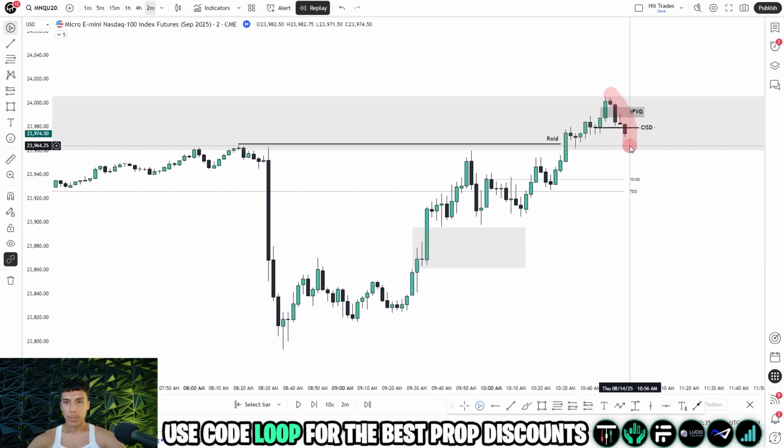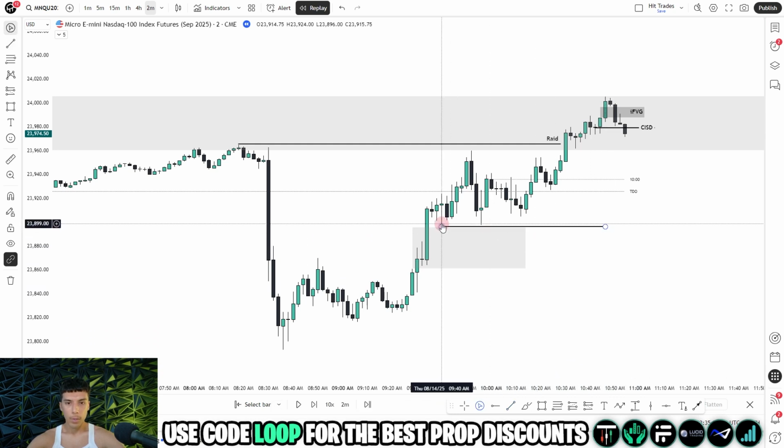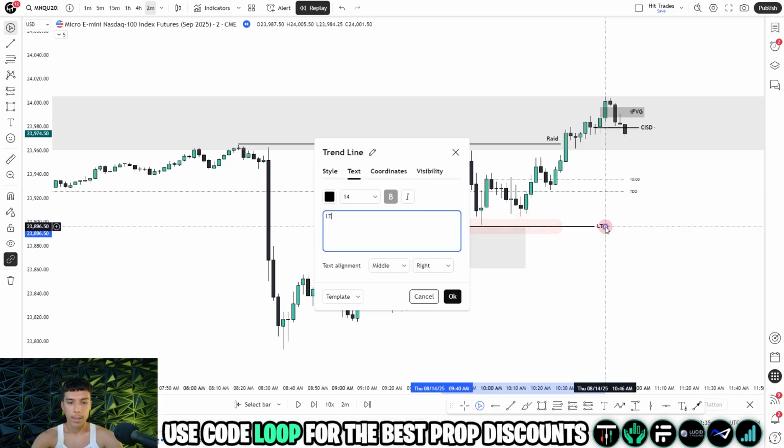We then had lower time frame displacement, which created a change in the state of delivery as well as an IVG. This is a signal to me that there's been a change in trend, that we can now anticipate price to deliver lower. And now you may ask, well, where can we anticipate price to trade to? We have quite a few objectives. First, we have all the equal lows here. So we have this first low, second low, third low. We have relative equal lows, which makes this a pool of lower time frame sell side liquidity.